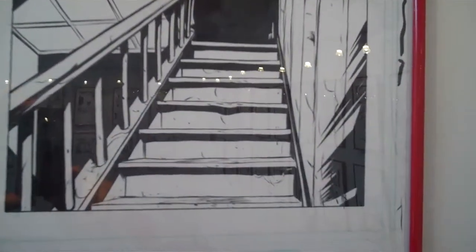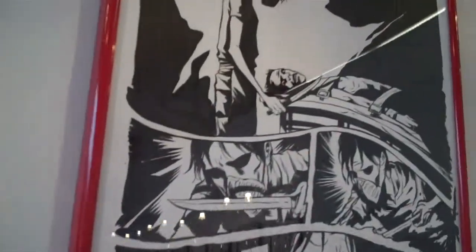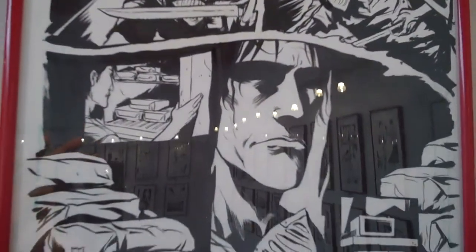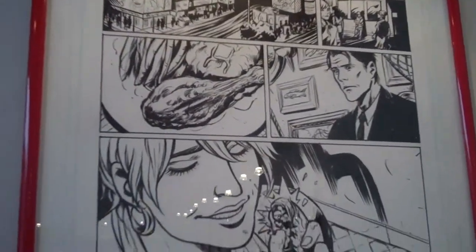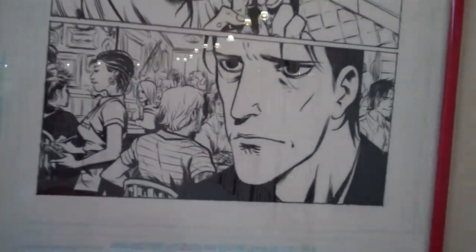Look at the way Becky renders exterior architecture and interior architecture in an urban setting. She is equally as comfortable with outdoors, indoors, and underwater, as you'll find out later. Oh, this is so creepy. Notice the way each panel is not straight necessarily. There's a lot of angles, there's a lot of curves.